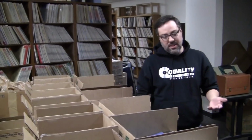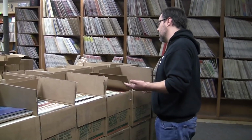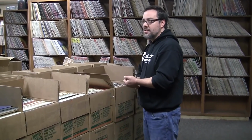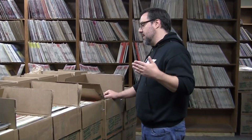In addition to the lists, there is something from every genre for a collector to enjoy. For my classical collectors, you guys should be really happy. I've got EMI ASDs, London Bluebacks, RCA LSC Shaded Dogs, Loritas, any collectible classical that you can think of. Not only do I have it, but I have it in order.